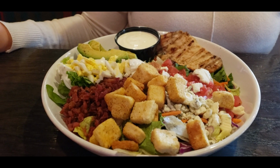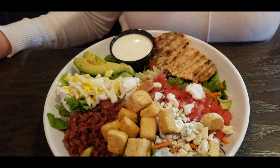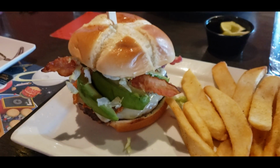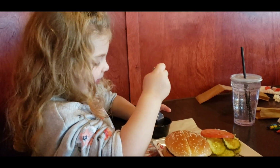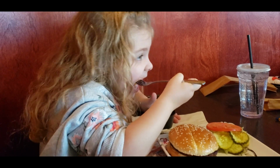Ooh, what is that? This is the avocado. So it's like a cobb with avocado. Nice. It smells so good. That's that burger. And Lou, what's yours? You don't know? What are you eating? Okay.